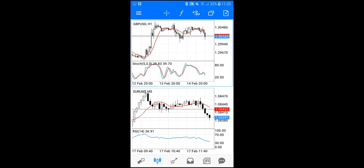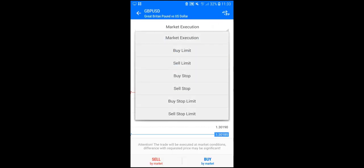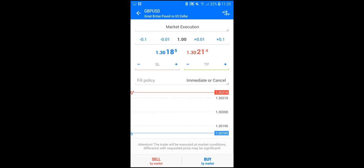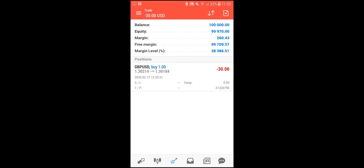To place a trade, we can simply click the plus icon here at the top, and we've got different functions. We can use a market execution, we can use limit or stop orders as well. And in this instance, what we can do is just buy at market, and that has been done, and a live trade has been placed there and executed.